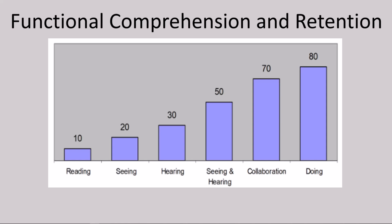They got it in percent: 10, 20, 30, 50, 70, and 80. Now see, they don't say 90. So everybody that creates these graphs has kind of a different number in mind, but you can see that 50% is seen and hearing. If you add collaboration and hands-on, the doing, it makes a huge difference.